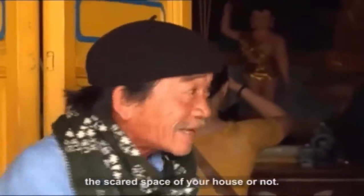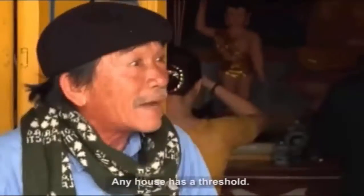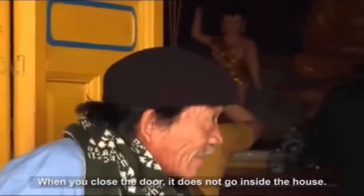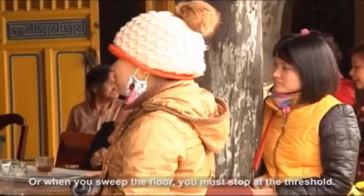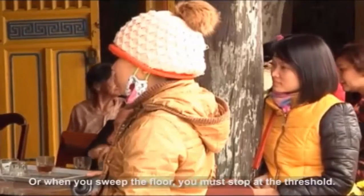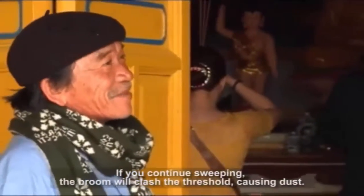Any house has a threshold. When you close the door, it does not go inside the house. Or when you sweep the floor, you must stop at the threshold. If you continue sweeping, the broom will clash with the threshold, causing dust.